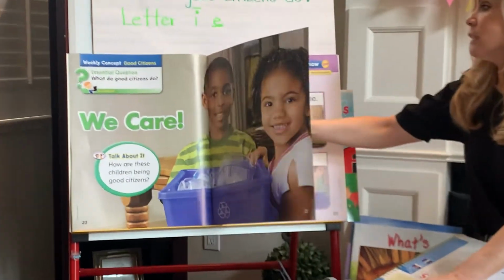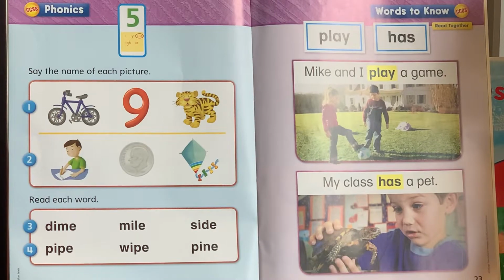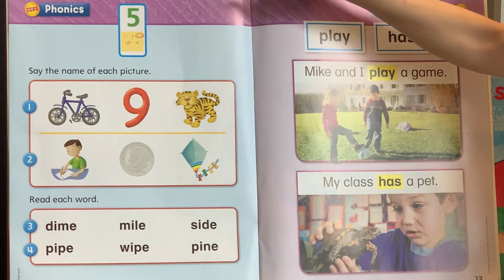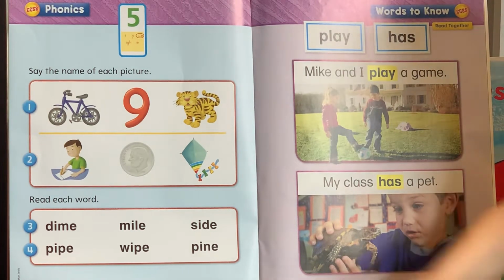Okay, so boys and girls, let's turn the page here. And this week, we are going to be really listening for the letter I, saying I in words, because I see the bossy E, and that I is going to say I. Just like last week, we were really listening for the letter A to say A. So let's say these words together.